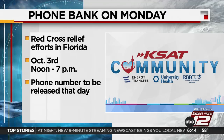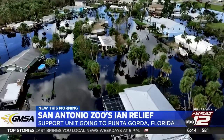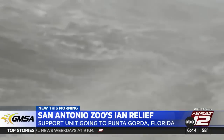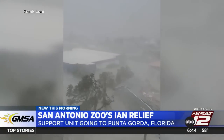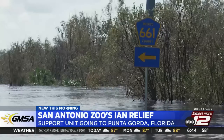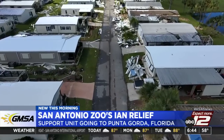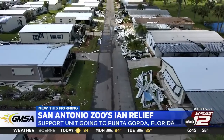We want to thank everyone who donated, and we hope to have the same or better response for our phone bank on Monday. And this morning, the San Antonio Zoo is sending out a support unit to help the hardest hit areas after Ian. The Zoological Disaster Response Team Rescue and Recovery was created to help Victoria, Texas after Hurricane Harvey. The zoo is sending an electrician, a welder, and volunteers to help clean up the storm damage.